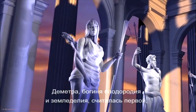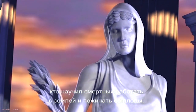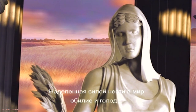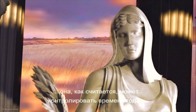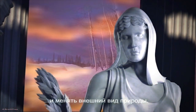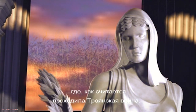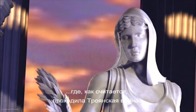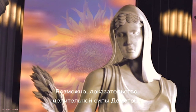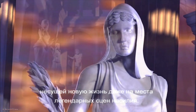Demeter, the goddess of agriculture and fertility, was thought to have first taught mortals how to work the land and reap its harvest. Endowed with the power to bring feast and famine to the world, she is said to have the ability to control the seasons and transform the face of nature. Today, peaceful farmland flourishes on the very soil where it is believed the Trojan War was fought. Proof, perhaps, of the healing power of Demeter to bring forth new life, even at this legendary site of epic violence.